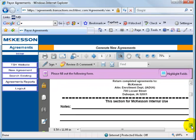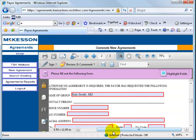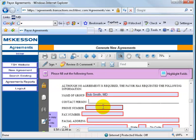And then scroll down more, and you're going to type in basically all the information about the provider. And where it says the name of group, if the provider isn't billing as a group, you can hover over it. It's basically saying, look, give us at least the provider's name. So fill that in, hit the tab, and then just go through that using your tab key. Contact person, the provider's contact name.